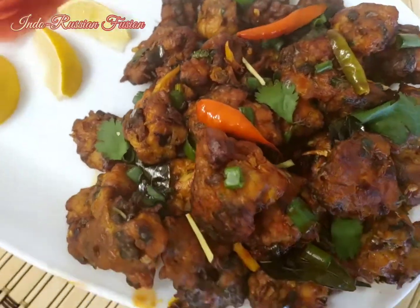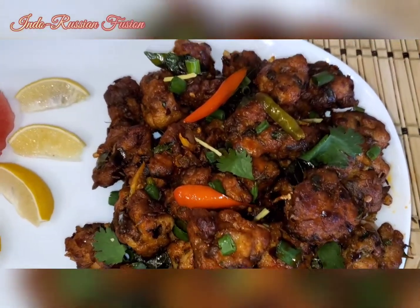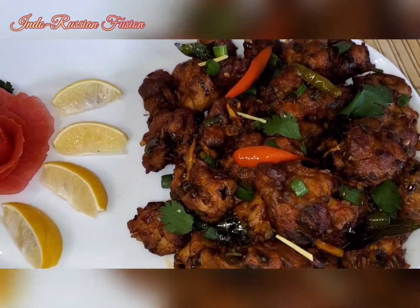Chicken 65 is ready. Oh, look at it. So amazingly beautiful. It has the unique flavor and delicious taste due to its main ingredients, curry leaves and garlic.